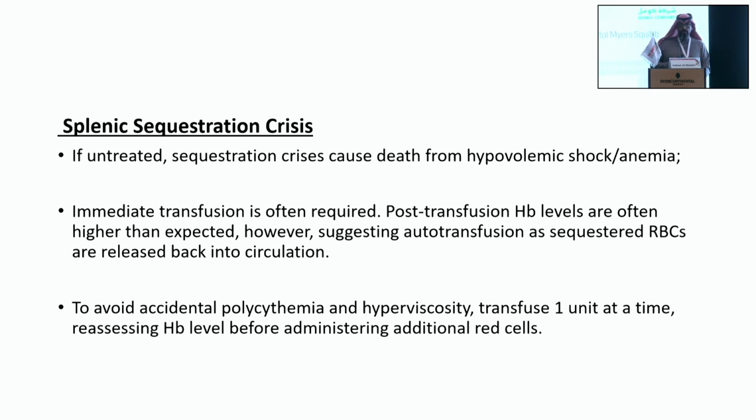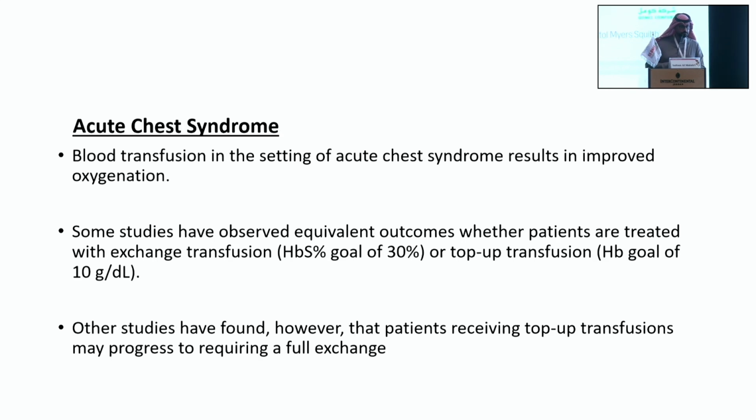So you don't want to induce hyperviscosity. For example, a patient with hemoglobin of 5 or 4, you give them 4 or 5 units, and after a few hours you see their hemoglobin going to 13 or 14. You would not be surprised, because it's just distributed again.